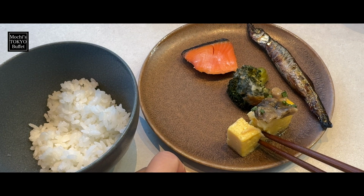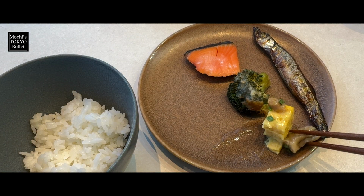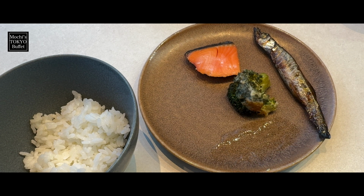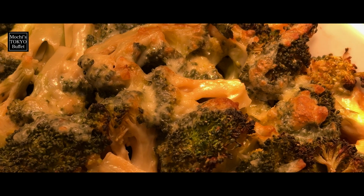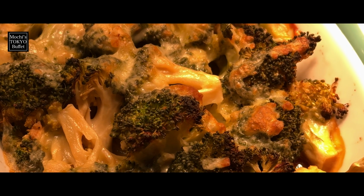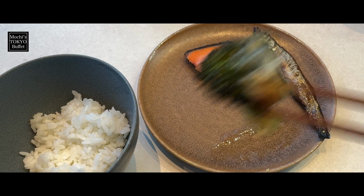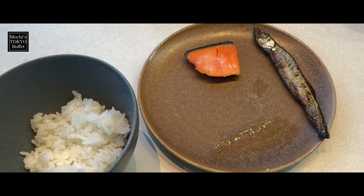This tamagoyaki has a sweet flavor, paired with a delicate mushroom sauce rich in dashi, Japanese soup stock. It's a comforting dish that warms your soul. Broccoli with cheese. Switching gears to something more Western-inspired. The crispy texture of the broccoli combined with the salty richness of the cheese is a perfect match. It's a simple yet delicious dish.